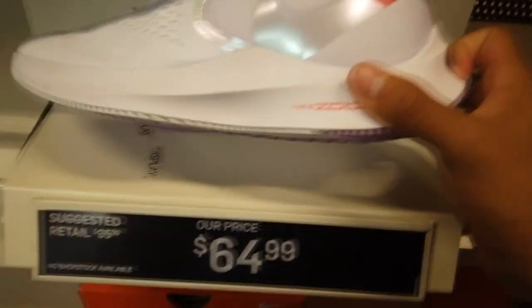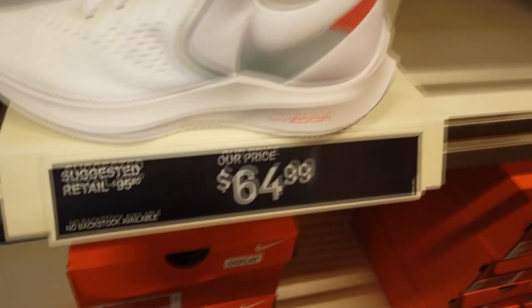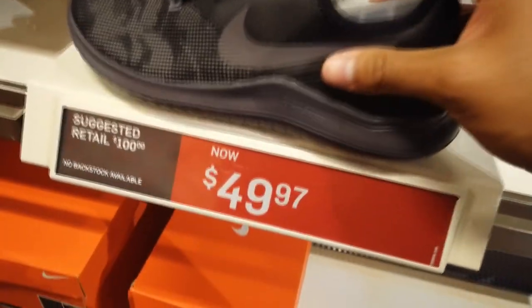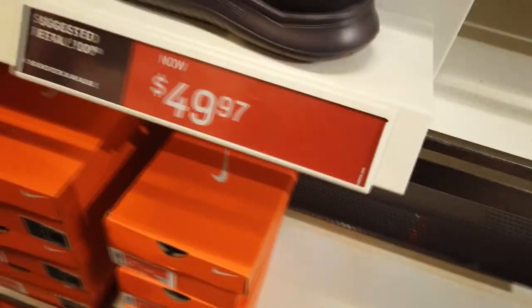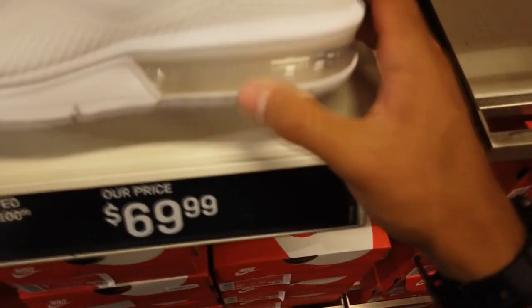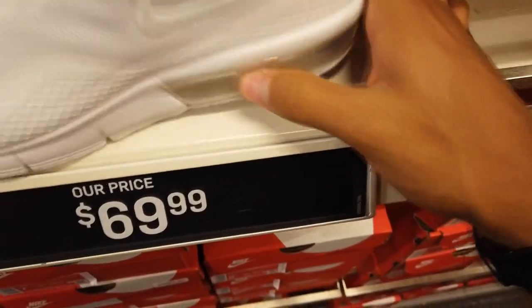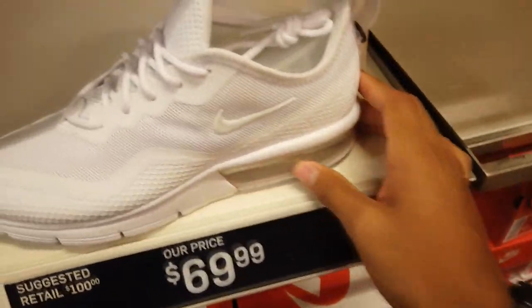Got the Nike Zoom Windflow Women's, cool looking colorway. Iridescent type, $65. Nike Free Women's TR8 Flock, $50, $100 retail, not bad. Air Max Sequence 4.5, they look like the Air Max Motions with like a bigger air unit or something like that. As you guys can see here, just longer, I guess.